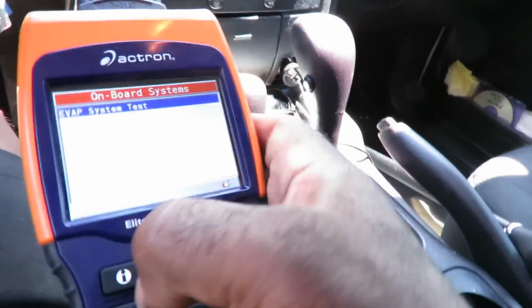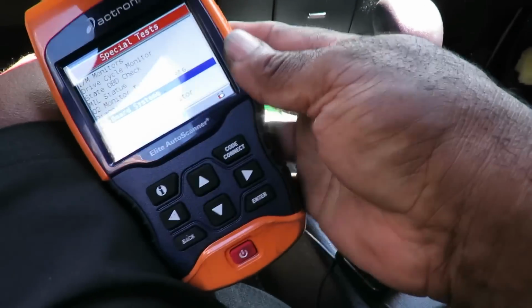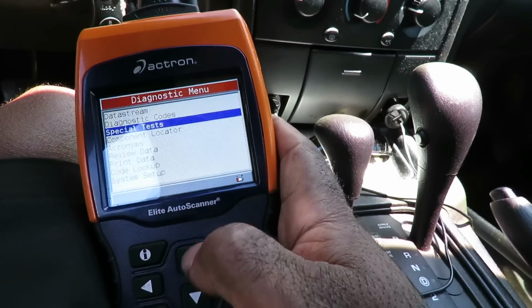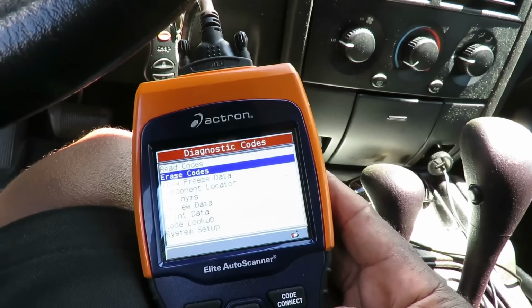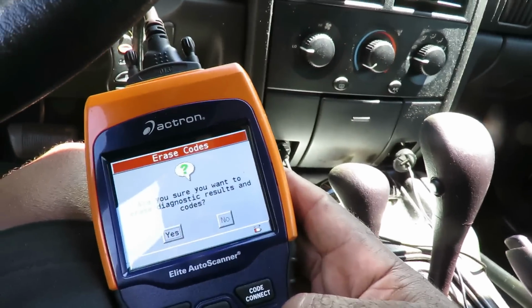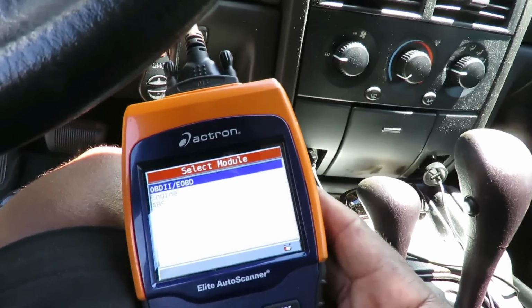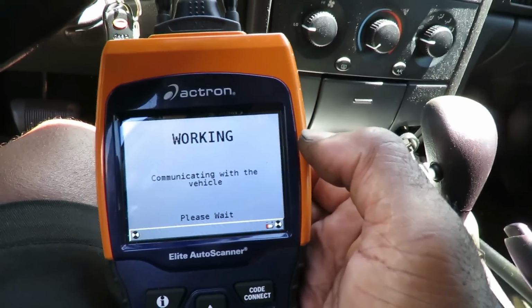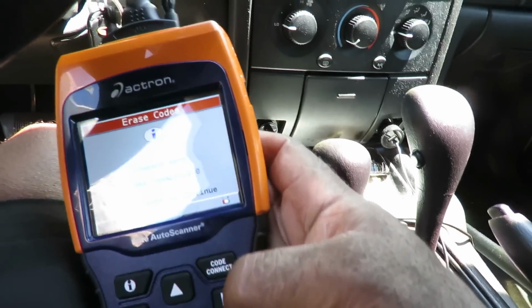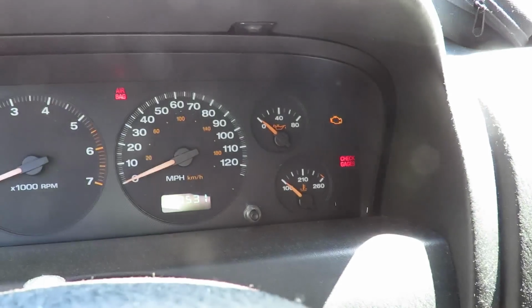Alright, guys and girls, let's put the key on. Let's go back to our diagnostic codes and erase codes. Are you sure? Alright, OBD camera out. Command sent. Alright, we're good. Let's unplug it. Let's start it up to make sure to verify our light is out. It's kind of blurry. There we go.